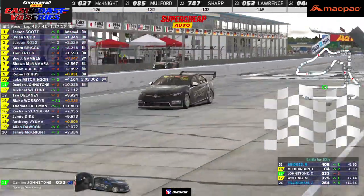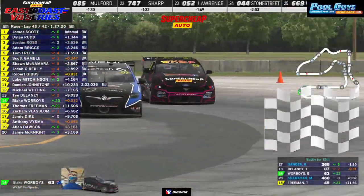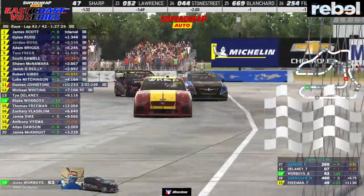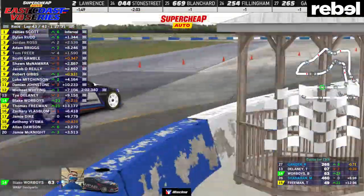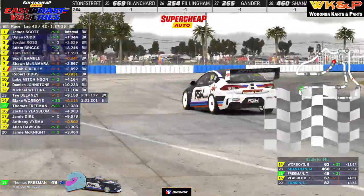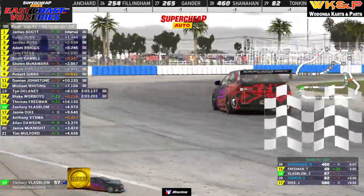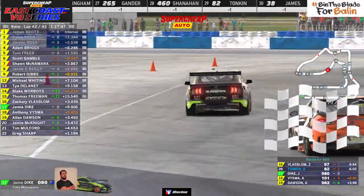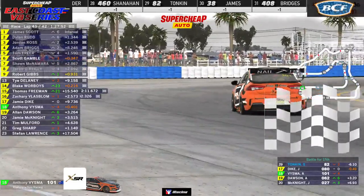He'd be happy with that. Michael Whiting in 12th. And then it is going to be Ty Delaney in 13th in front of Blake Warboys. He's up 23 spots. Tom Freeman will come in next in 15th. Great drive from Thomas, up 21 spots in the rear of the grid. Zach Flasbaum from Vermeulen, he'll be pretty happy with his 16th. Jamie Dyke started where, going to finish where he started in 17th. And Anthony Visma in 18th, down four spots.